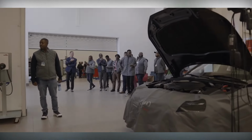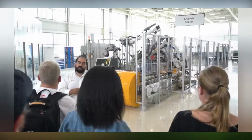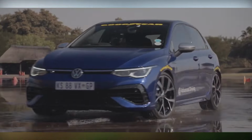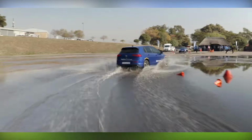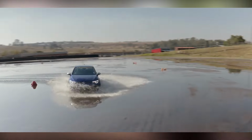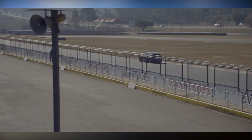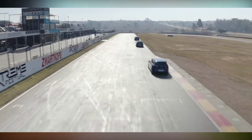After that, it was time for us to also visit the National Training Academy, which is right next door. We had a chance to see how Volkswagen trains technicians across Sub-Saharan Africa to handle their vehicles, the new technologies, and of course, train them on how to sell Volkswagens in this difficult region. After that, it was time for us to visit the Zwartkop Raceway, where the Volkswagen Advanced Driving Academy hosted us and gave us a chance to hammer the Golf R, which is the hottest hatch in the market.